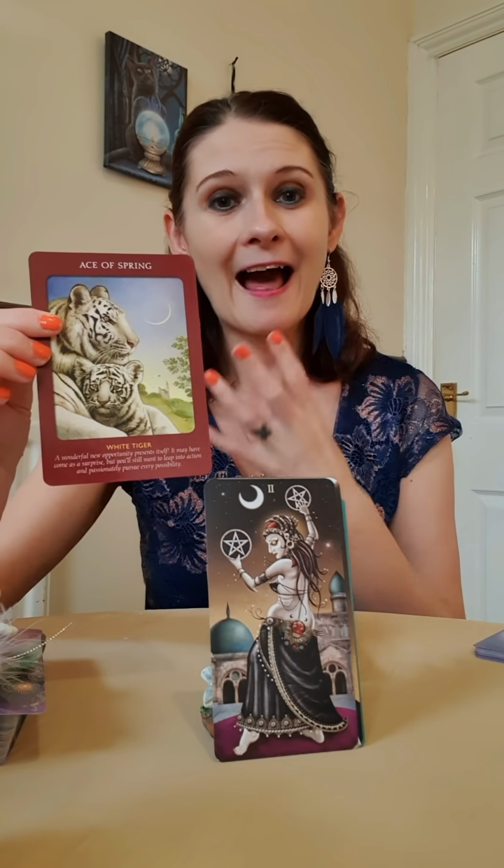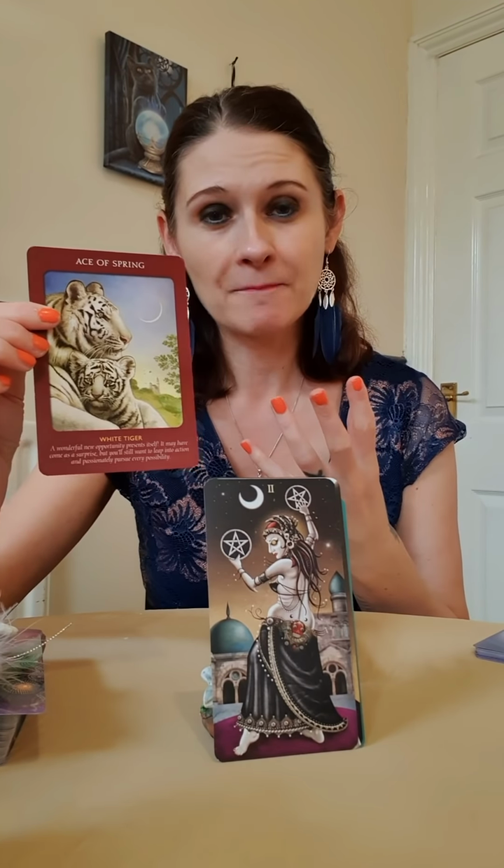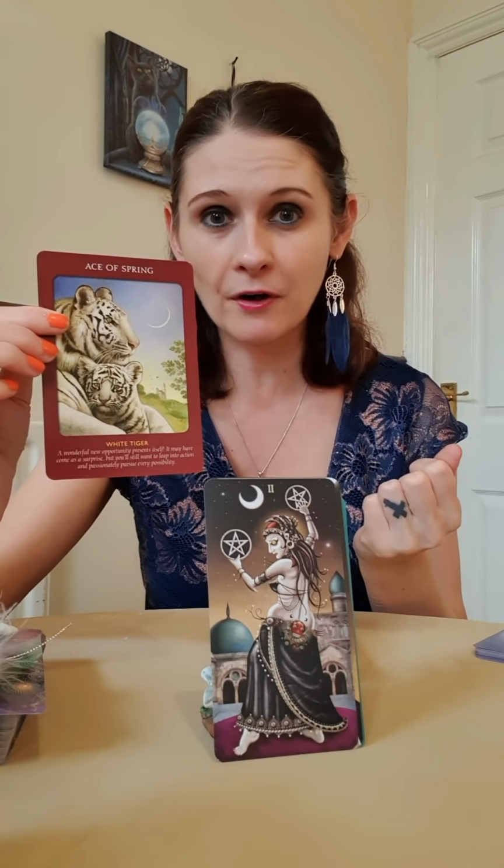Archangel Gabriel helping you to see the truth, helping you to stand in your power, to speak your mind, to know who you are. And the angels say it will come as a surprise, but you'll still want to leap into action and passionately pursue every possibility. So even though you may be a bit scared of the unknown, or you may not be sure of what's to come or what you're going to do or what you're going to say, you're still going to want to leap forward. So you're still going to want to embrace this opportunity.